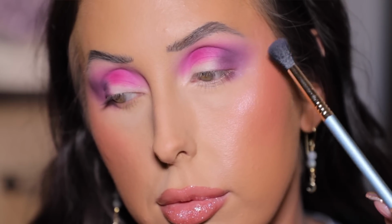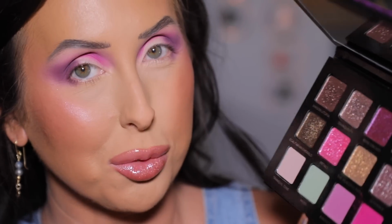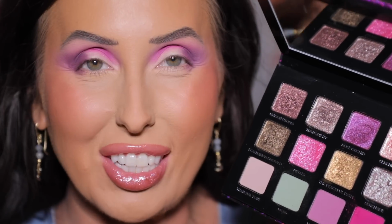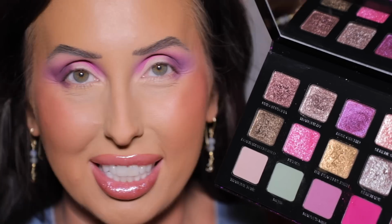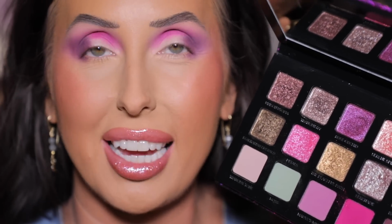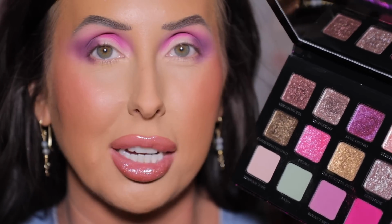I really want to use this beautiful purple shade right here called Rose Orchid, and I want to use Petals, that Barbie pink shade. I just have to get these on the eyes. I am going to pick these up on my brush, and I'm going to spray my brush with setting spray after I have the shadow on, but before I go onto my lid.